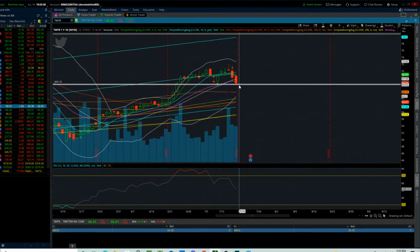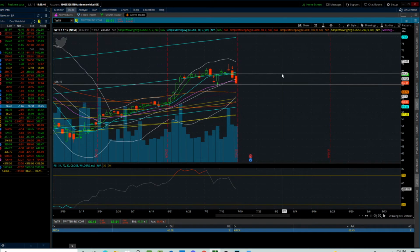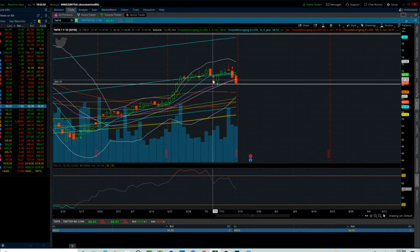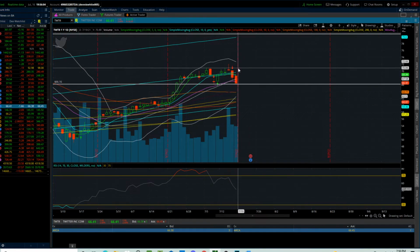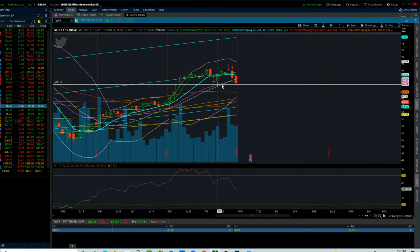If we start having more selling pressure in the NASDAQ 100 and Twitter starts to follow suit with that, and we start to get below that $66 area, you can see here coming back to July 8th, we tested this bottom range channel once, and now we're back down here again. So after we tried to test the 20-day moving average here, we had this nice little run up to $72, and then we rolled over with the rest of the market.